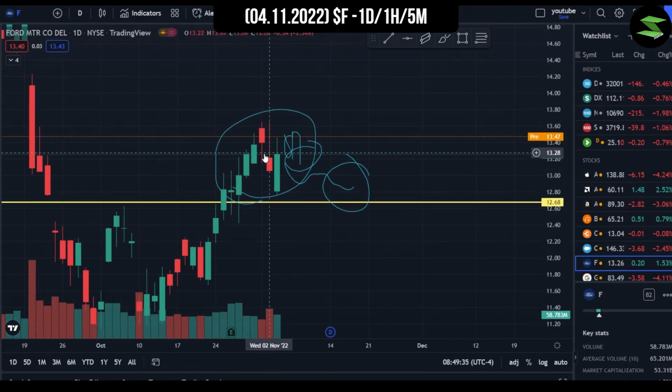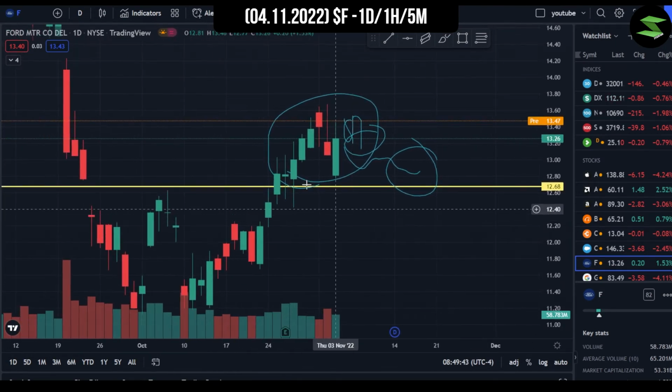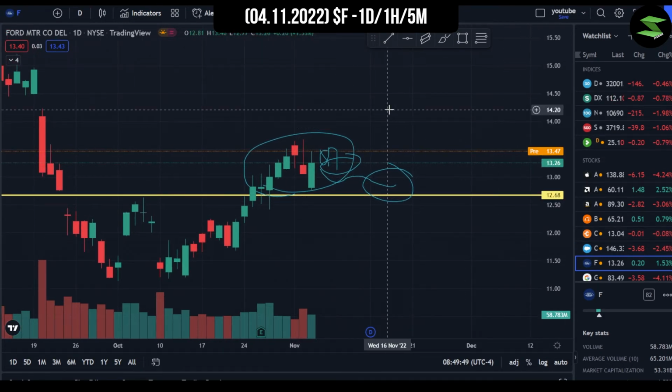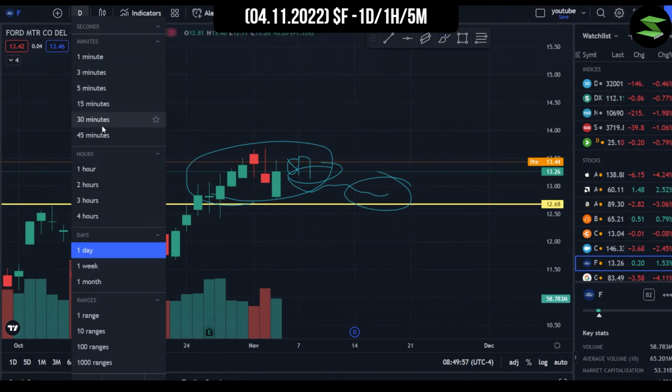But I personally would not enter the market at these prices. It's a good stock if you want to day trade because it has good volatility, but other than that, I don't see the reason to hold the stock when there are so many other options to choose from. But before we make our final judgment, let's quickly get in the 1 hour chart and the 5-minute chart as well after that to see what's really going on.